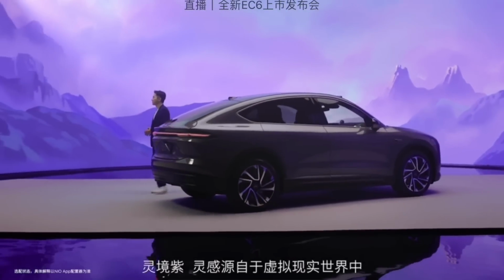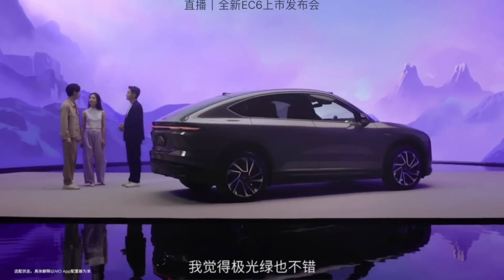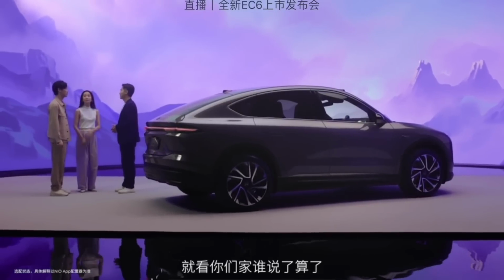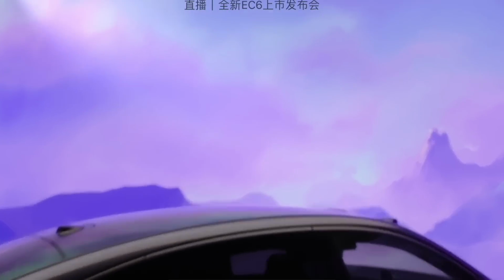And then here we got the special limited color, which is the AR Lavender color, and it's supposed to be inspired by non-fiction skylines, which has this purple hue to it. And then the customer is all like, oh my god, these colors look so nice. Next, let's talk about the interior colors. And of course they talked about interior colors.